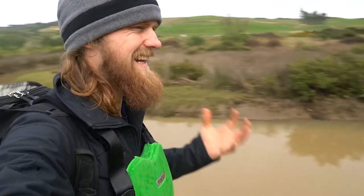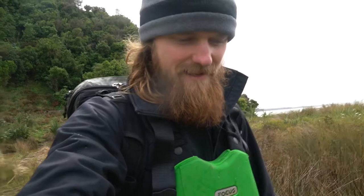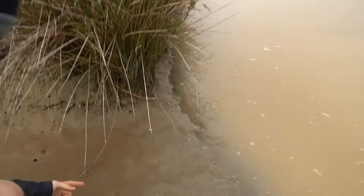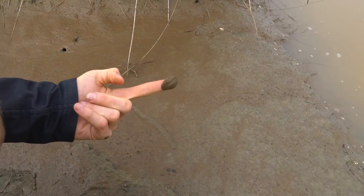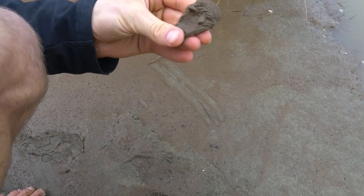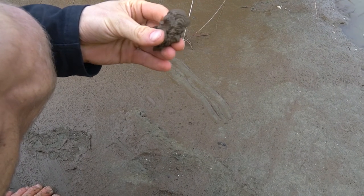The stream used to run clear, inanga, you know, freshwater fish, whitebait, eels, mullet, and flounder, all sorts of creatures use this waterway. You can see down here that just a thick layer of mud is covering what was a sandy bottom. This is totally unnatural. It's enough to smother and kill any sort of life forms trying to live down at this sand level.